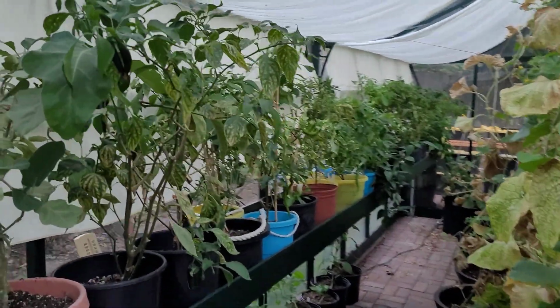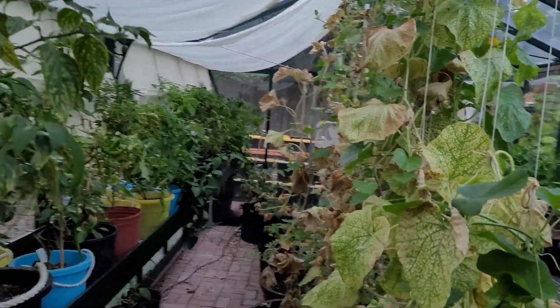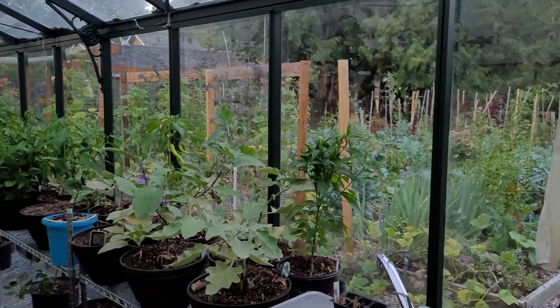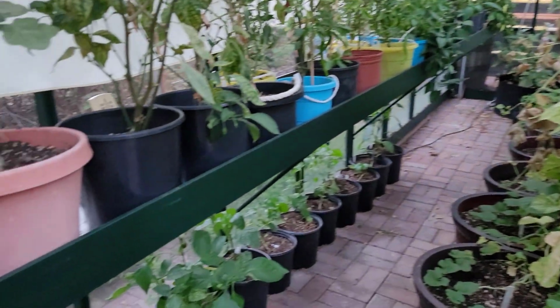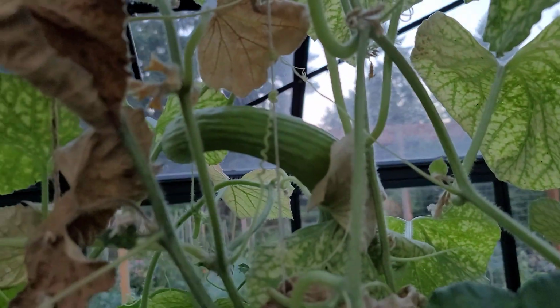Well, in here in the greenhouse we've got jalapeno peppers, some bell peppers, some Jimmy Nardello peppers. Got some eggplants. The eggplants have not been very successful this year. And I've got a bunch of banana peppers. I do have quite a bit of banana peppers in here. There's an Armenian cucumber. The peppers did okay, but not spectacular. And the eggplants really didn't do very much.